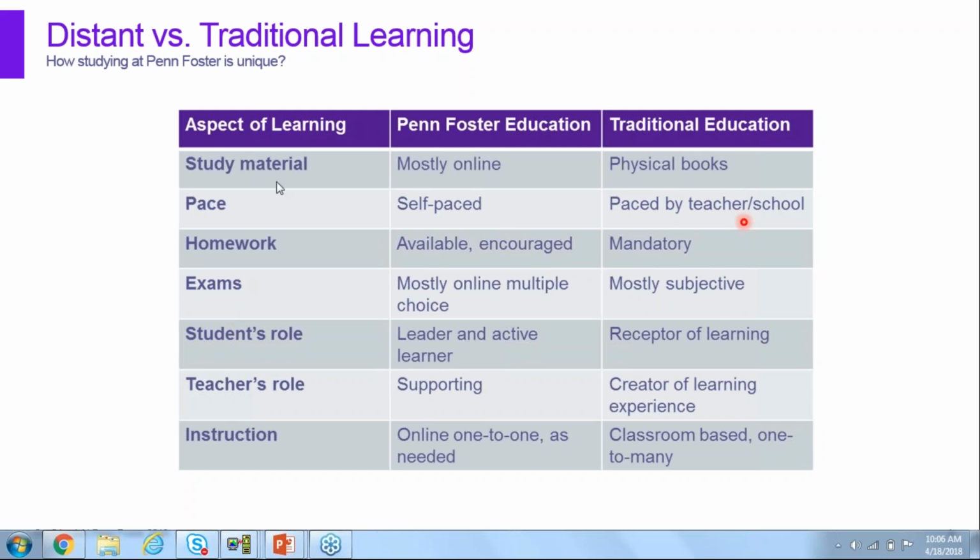I'm just looking at some questions here. Well, Peyton is asking, does this help with future college classes? Well, you have to have a high school diploma first before you enroll in any college, either a Penn Foster college or any other college in your local area.